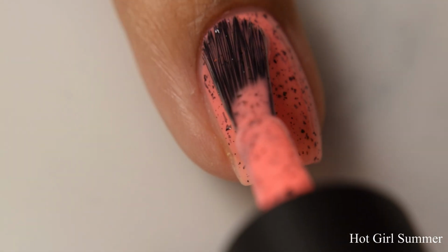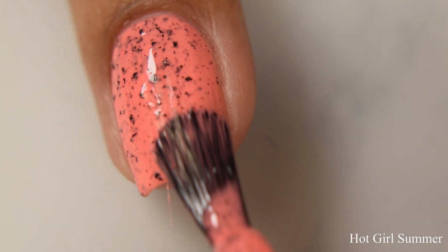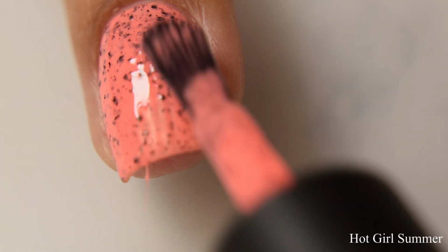But I think this one on the video, I dare say, is coming off color accurate to what I'm seeing in person. So we had a little bit of a technical difficulty there with a cotton round. So ignoring that, we have beautiful, perfect formula.